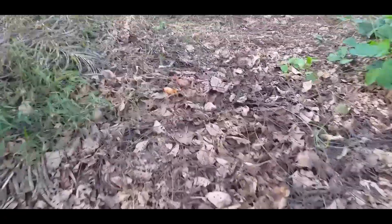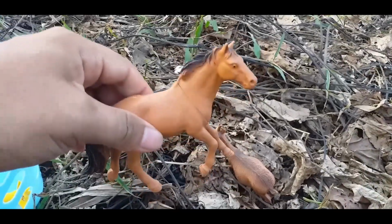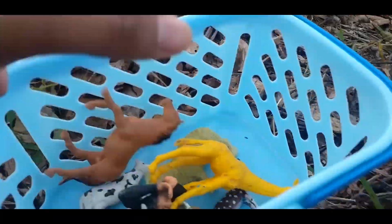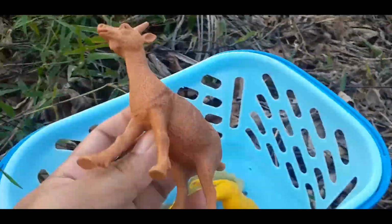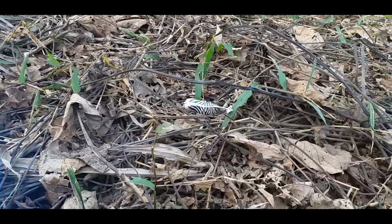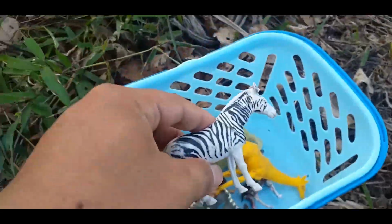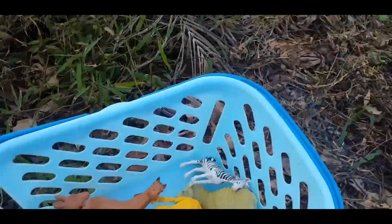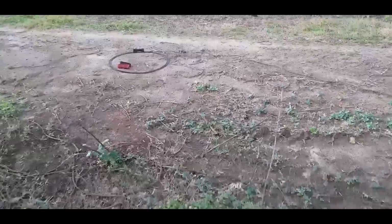Wow! Wow! A horse. Woohoo! A goat. Woohoo! And wow! Zebra. But the container. Ooh! Wow! What is this?